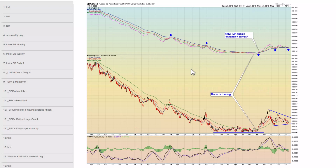Next, chart number 69, here's the DBA S&P ratio. I haven't shown this for a while. It's forming a big coil here. So obviously, whenever this ratio moves up, DBA is outperforming the S&P. So we'll see.